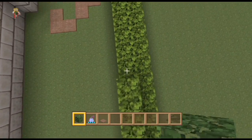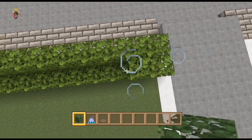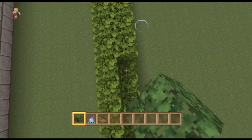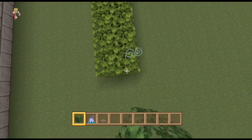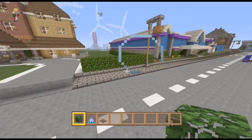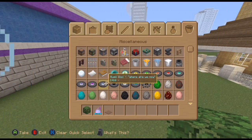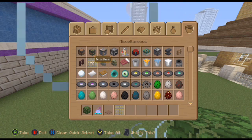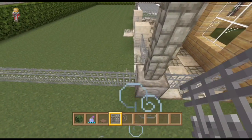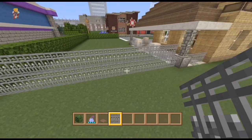So I think what we'll do is we'll go up either 2 or 3 blocks. I don't know yet. We'll go up 2 blocks, and then we'll back off and have a look. And if it needs another block on top, we'll do it. I think it might look okay just with the 2 blocks. Oh yeah, that looks really neat, doesn't it? Really neat and pruned. And then on the back here, it would be really nice to have something like fence posts, but solid. But I think iron bars will do. Like this.